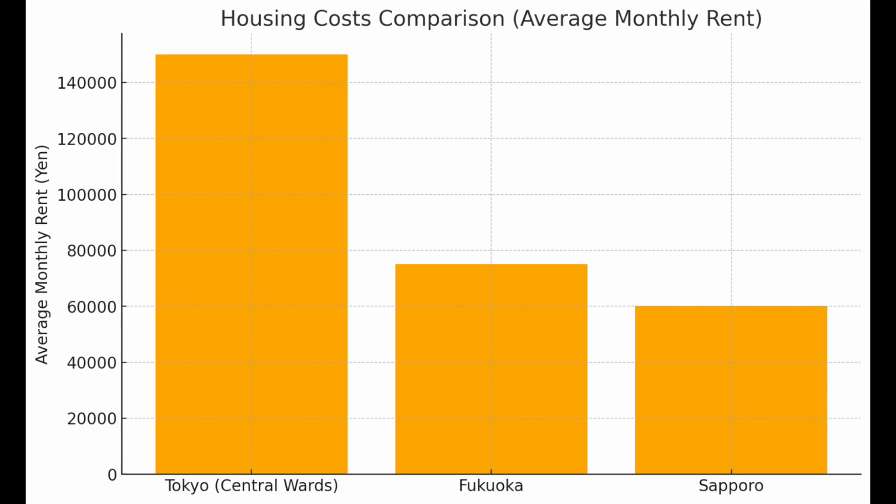Alright, let's kick things off with one of the biggest expenses, housing. Japan's rental market has a reputation for being either super affordable or shockingly expensive, depending on the area. Tokyo, for instance, is a world of its own. Rent prices in the heart of Tokyo can be steep, especially if you're eyeing areas like Shibuya, Shinjuku, or Minato. Think about 100,000 to 200,000 yen a month, or about $700 to $1,400, for a small one-bedroom or studio apartment.